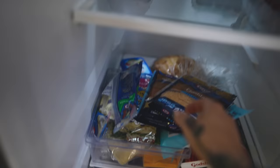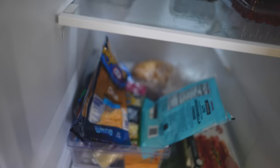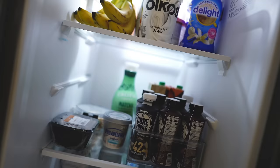This is kind of like my sandwich drawer, so cheeses, meats, and then these little turkey bacon things, the bread back there, and then here is pretty much all of my veggies, wraps, spinach, celery, carrots, and then all the breads down there. That is how I have things stocked to keep myself set for success. That is my little meal prep.